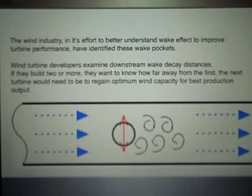Turbine engineers want to know how far one turbine should be placed from another. The point being, wind energy is wasted on surrounding turbines if the wind isn't allowed to regain its initial velocity and character. Next slide.